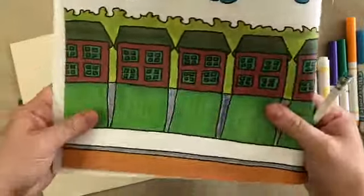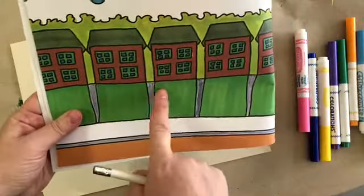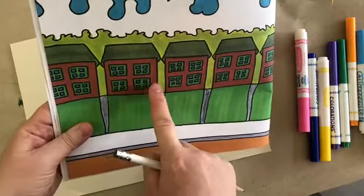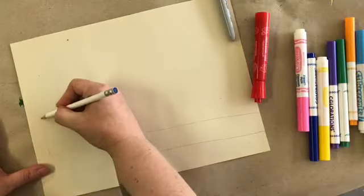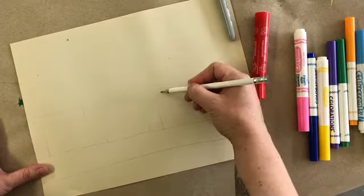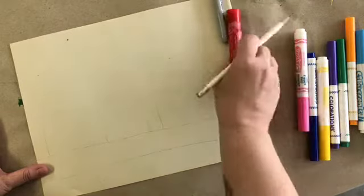All right, then I need to make four houses. And to start with, I'm gonna sketch the houses as if they're all the same, kind of like this picture here. Each house is a rectangle shape and I need four. So I'm gonna do one, two, three, four.